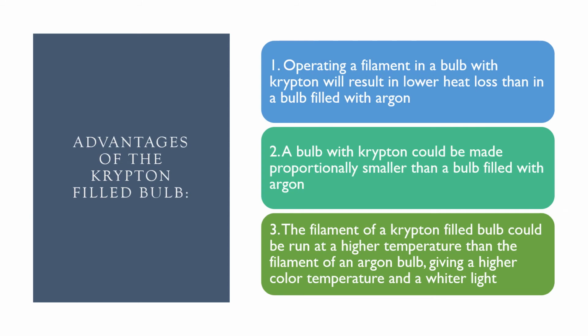So the three practical advantages of krypton-filled bulbs are: operating a filament in a bulb with krypton will result in a lower heat loss than in a bulb filled with argon. A bulb with krypton could be made proportionally smaller than a bulb filled with argon. And the filament of the krypton-filled bulb could be run at a higher temperature than the filament of an argon bulb, giving a higher color temperature and a quieter light. The manufacturers, in optimizing these three variables, have produced a product which gives savings in power and size and increased whiteness.